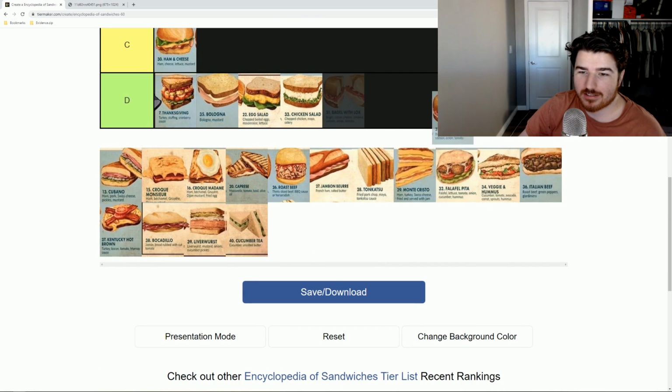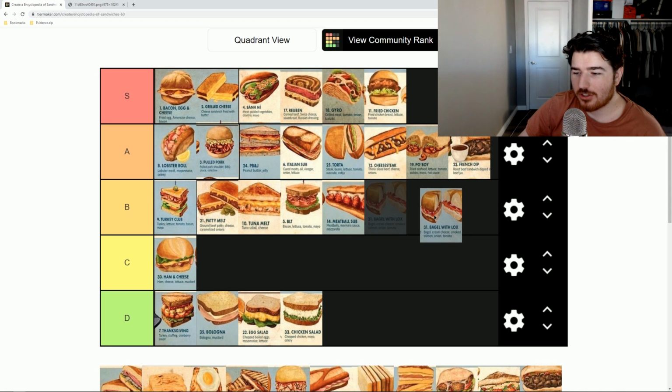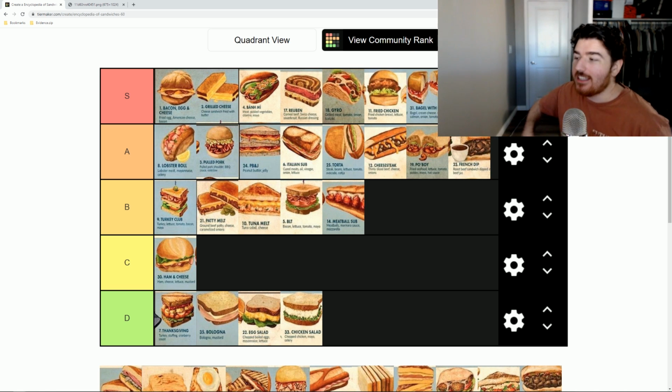Bagel with lox. What is lox? Yeah, it's like cured salmon, I guess, is what you call it. Is it smoked or is it cured? Is it the same thing? Bagel with lox, I think, is probably up here. You can't put it lower than an A. And that shit's facts. You can't put it lower than an A. It's either S tier or A tier. I feel like that doesn't even need an explanation.